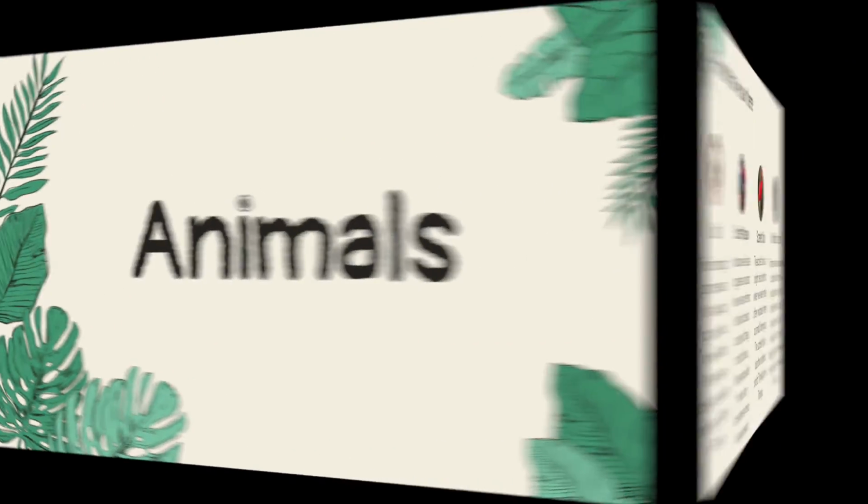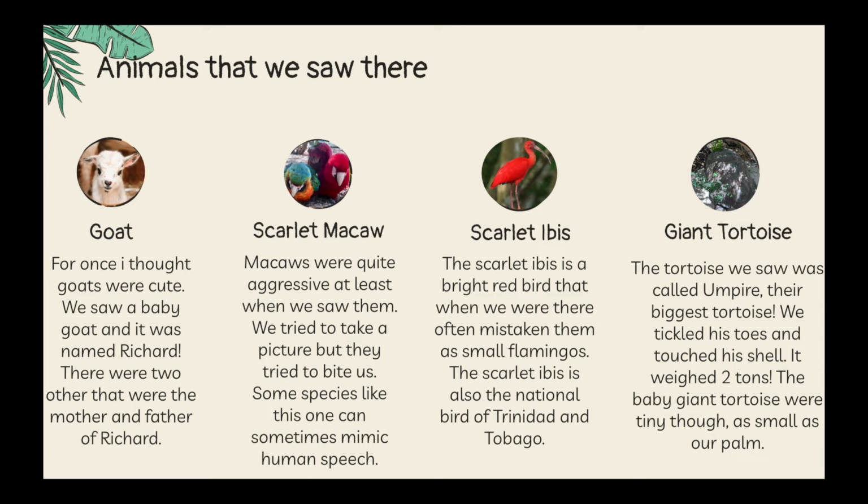Animals. For once I thought goats were cute. We saw a baby goat and it was named Richard. There were 2 others that were the mother and father of Richard.